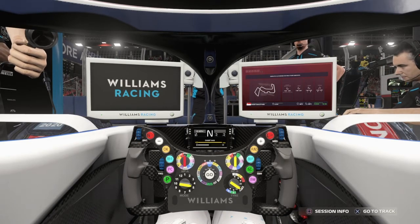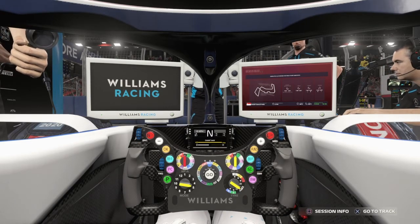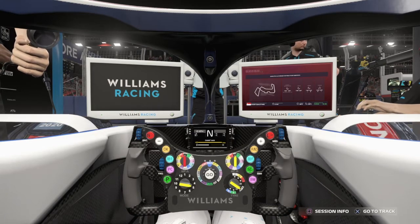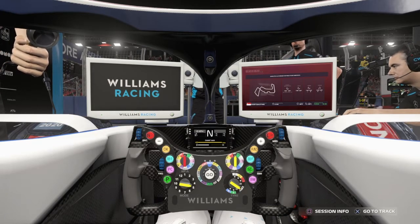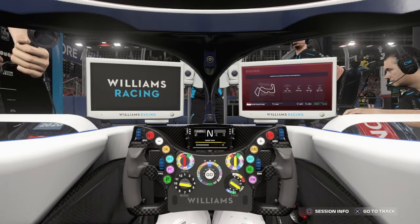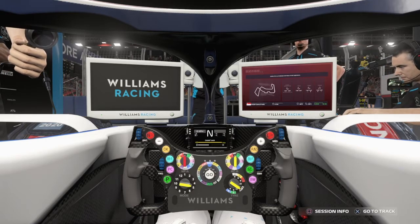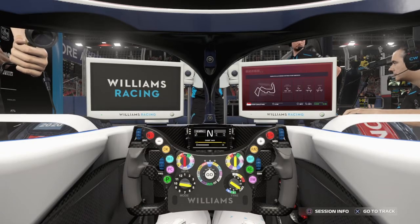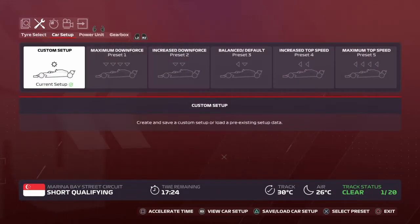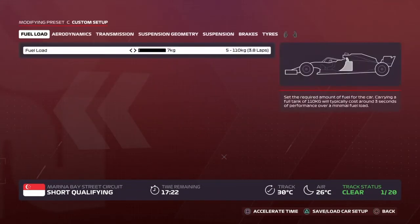So here we are, guys, just about to get underway with our short qualifying here in Singapore. Now, I'm not going to lie, our pace in practice was shocking. We were qualifying P20 in all 3 of the practice sessions. We were 2.5 to 3 seconds off the pace in every single practice session. So I really do hope that we can find a little bit more pace in qualifying, but it's going to be really tough. So I have found a setup for the Singapore track, which I will be using.